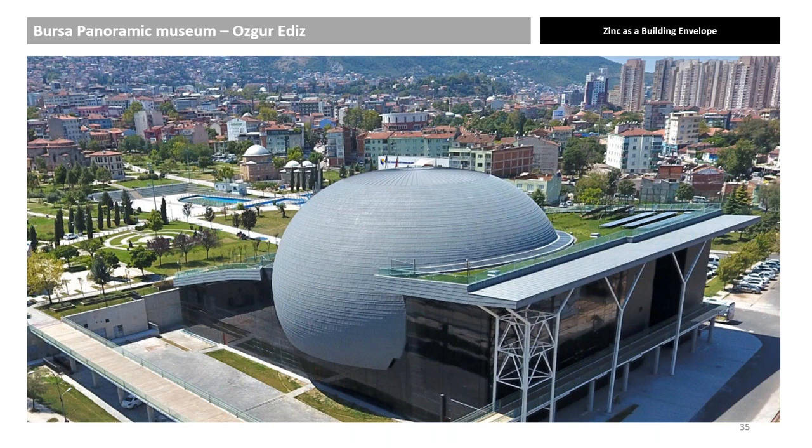And moving a little bit further, or quite a lot further west into Turkey. Here we've got a museum, the Bursa Panoramic Museum, a sphere. You can see on the majority of the sphere, there's again quartz zinc panels, but with variations on sizes of the panels, giving a sort of texture. And at the very top, there's the standing seam part, which will mean that the building is going to be kept weather tight. If you use a flat lock panel on a very low slope, the water's going to get inside. So the top of the dome or the sphere has been covered with a standing seam panel.